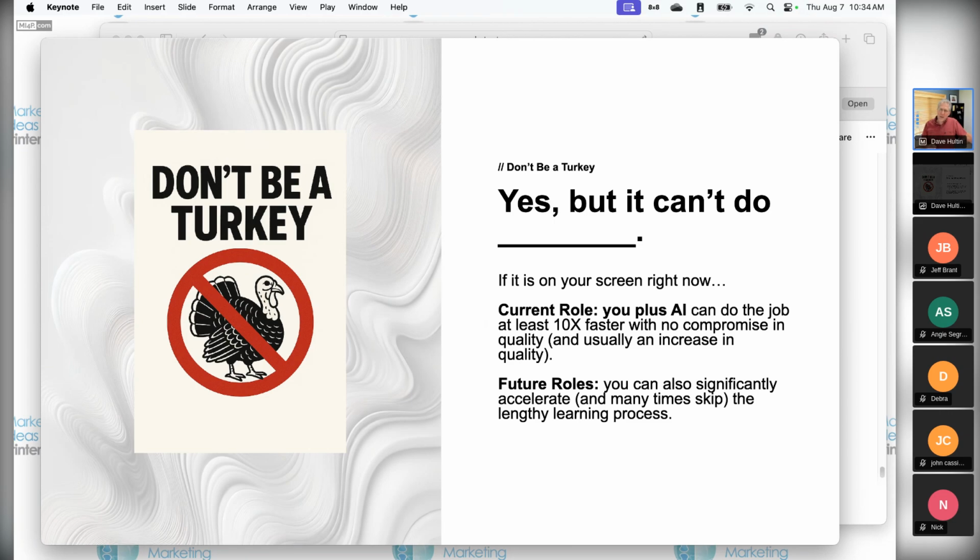If you think about what you saw, there was multiple steps in there. Each one of those is a checkpoint where you are quality control. So if there's a quality issue, that finger points right back at you. You are providing quality control in that one. And then that last part, no compromise in quality and usually an increase in quality.